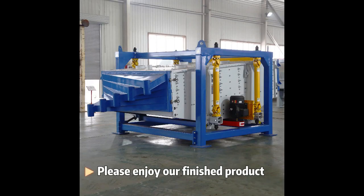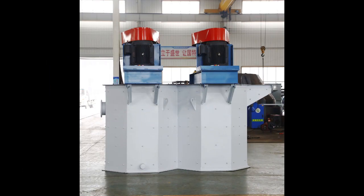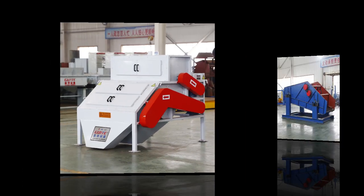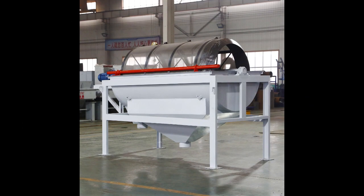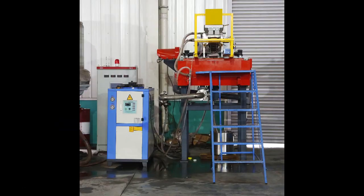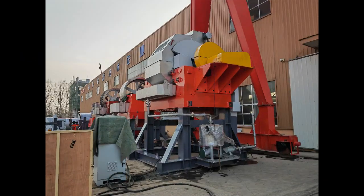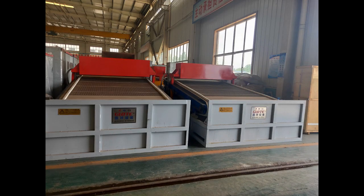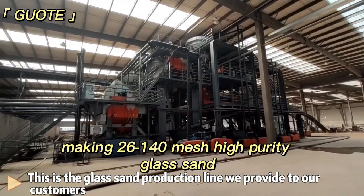Please enjoy our finished product. This is the glass sand production line we provide to our customers.